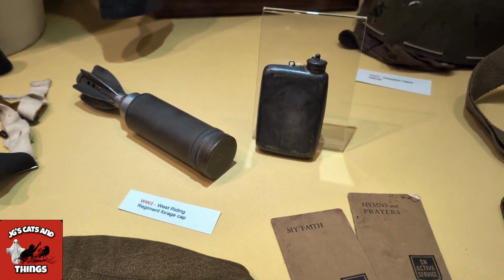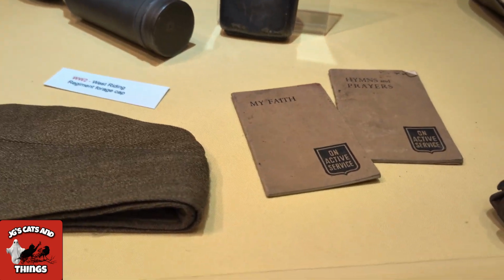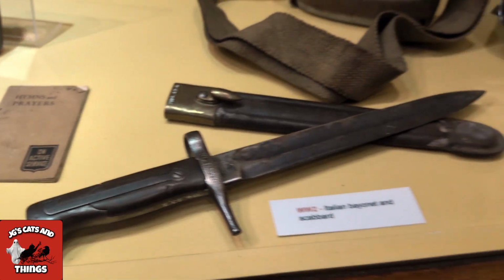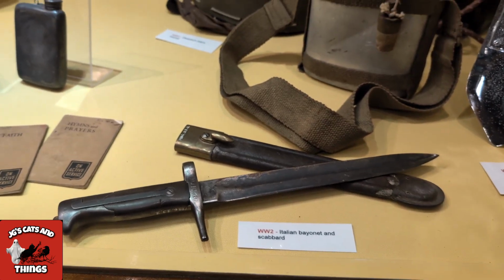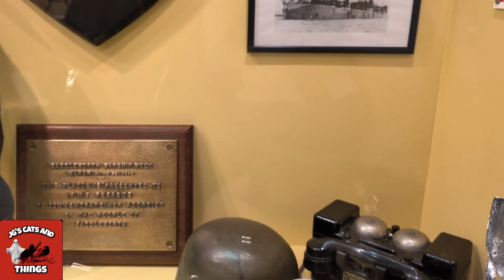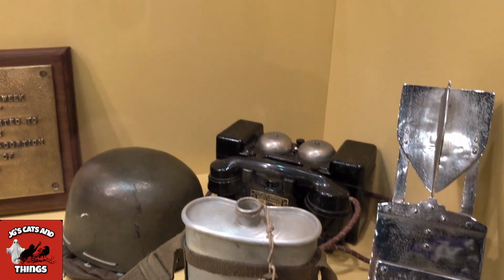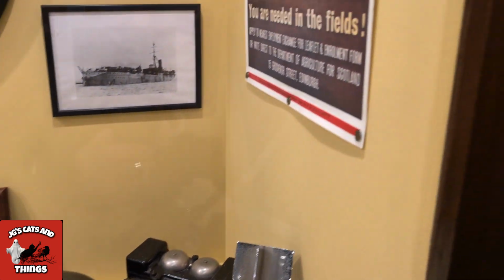That looks like one of them types of drink decanter. My Fave Hymns and Prayers. Italian bayonet and scarab plaques and other things. Look at that telephone there. Oh, it's another canteen. Right.